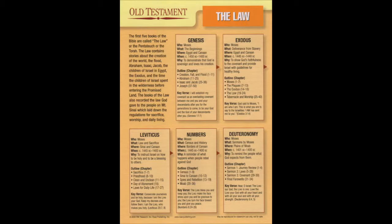We're going to talk about just a brief overview of each book. Who wrote the book? What the book is? What is contained in the book? What is it about? Where was this book written, or where do the events take place? Also, when this took place. Also going to delve into a little bit of why. Give you outlines of the chapters in each book, and also give you key verses.